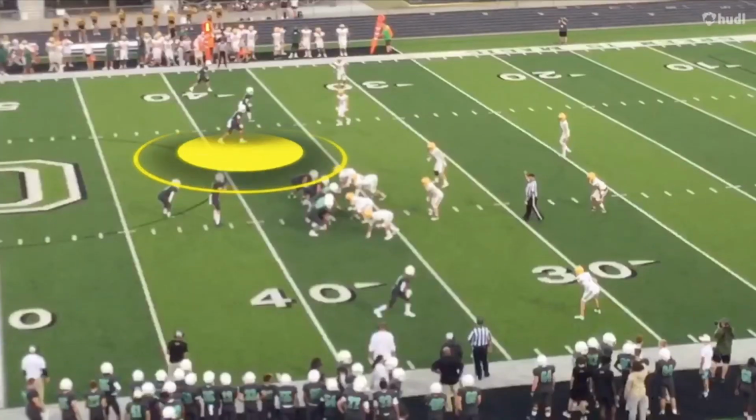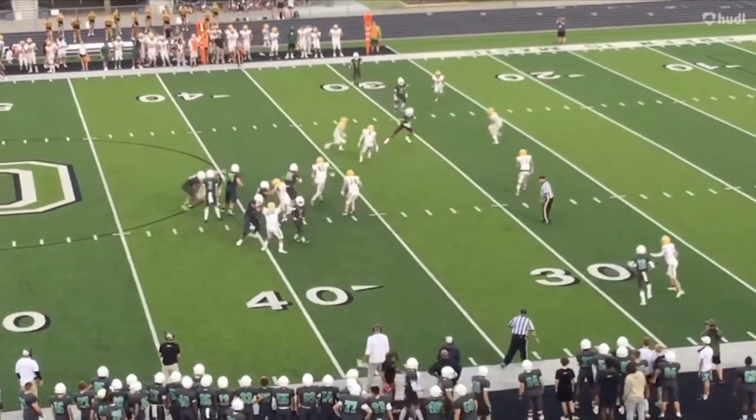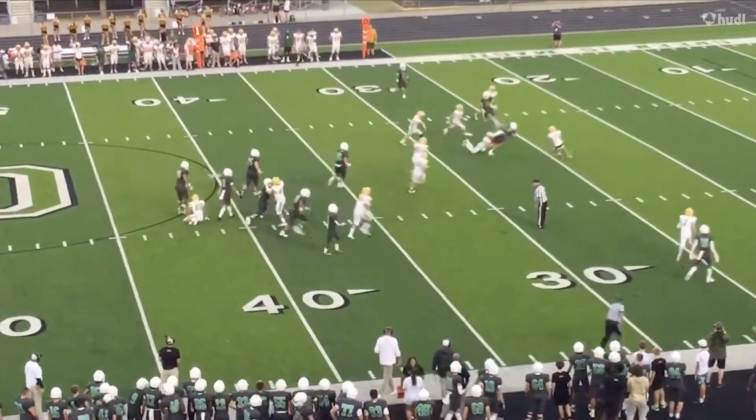That looks really good. Let's see what he does right here from this slot position. Boom, just sits it down. People all over him, dragging him forward, gets the first down. So let's go ahead and jump into his grades.